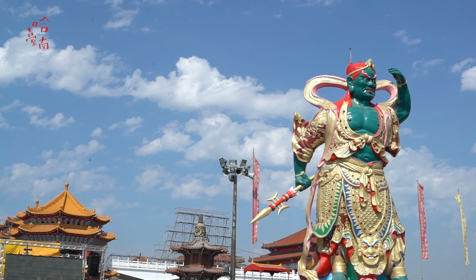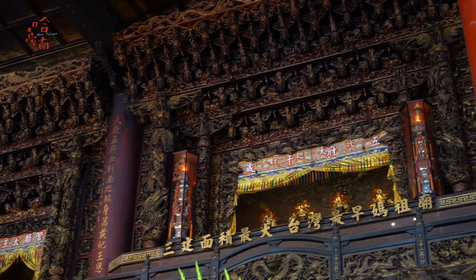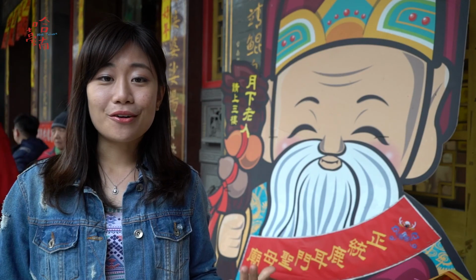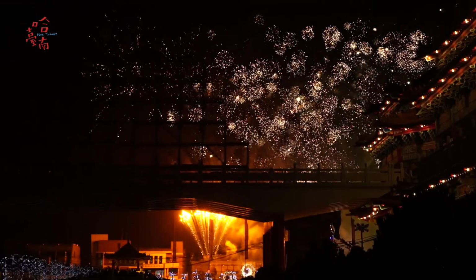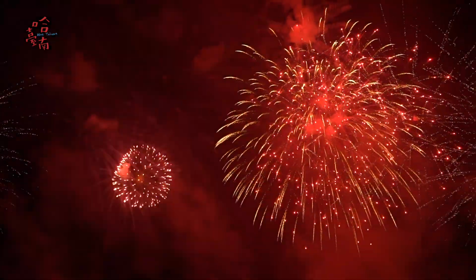It's impressive. Lu'ermen Shengmu Temple worships not only Mazu, but also the Wufu Qiansui, the plague gods, Guanyin and Yuelao. There's also a Yuelao shrine where people can ask about love and romance, so that the god could bless them with a good and better relationship with others. The annual firework display is an important event. The firework display is impressive and beautiful.